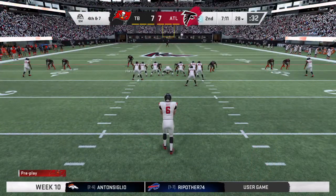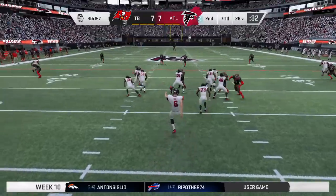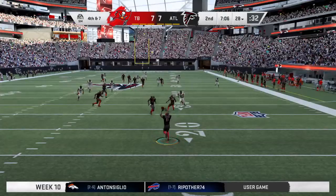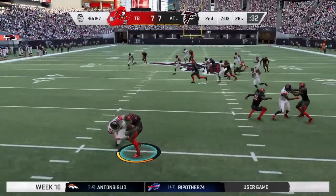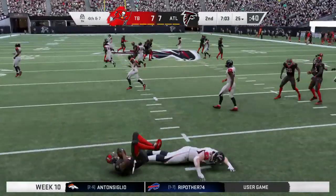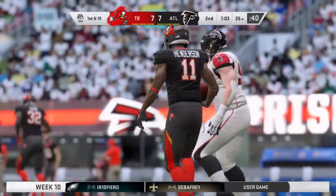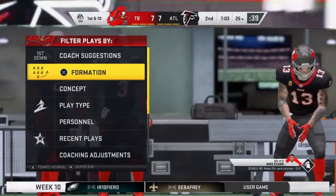He wishes it had been 7-on-7 in practice, or maybe even routes versus air, because that's a completion he makes, what, 9.9 times out of 10? Just missed that one. A big kick, 50 yards that time with a return of 4. And the Bucs will get ready to go on offense.